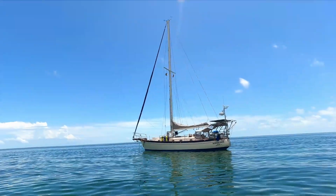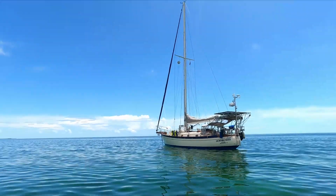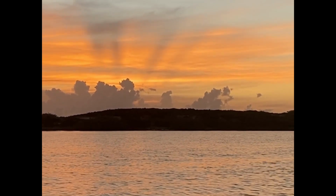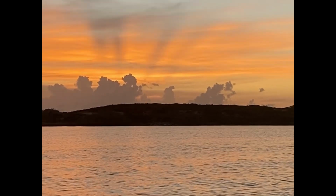And this is Hornblower, our beloved Baba 40 that we've spent the last 7 years renovating and is now our home as we sail around the Caribbean. As we plan to depart Hawksbill Key, we are bid adieu by another stunning sunrise as a parting gift.